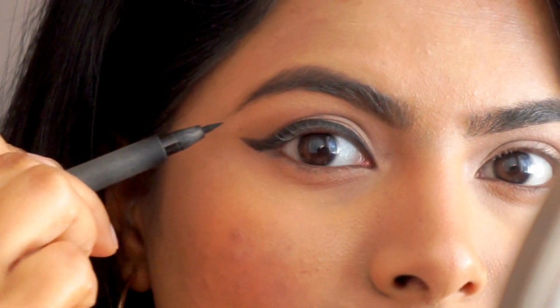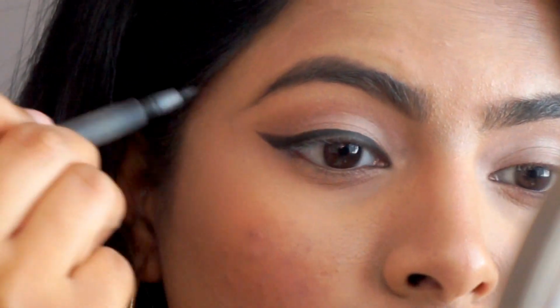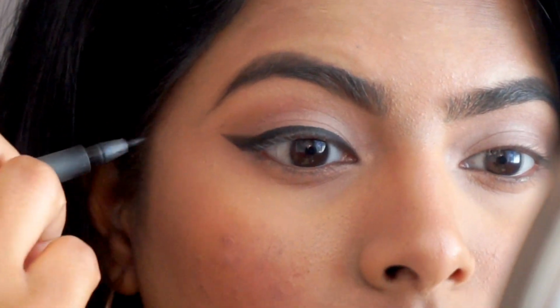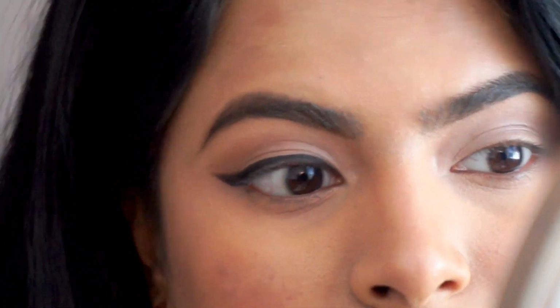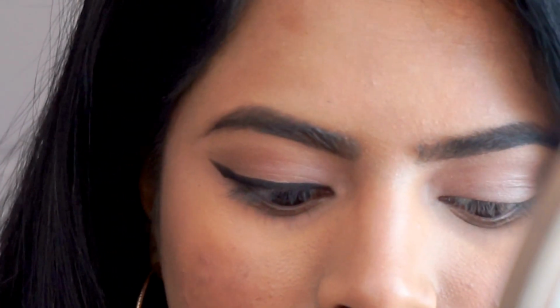Now once the wing is formed, all the way to the end, I wouldn't mess around with that point. The more you try to mess around with that point, trying to make it pointier or go a different direction, you're going to tend to mess up, because that's just what happens with eyeliner. When you try to make that point perfect, you end up messing it up and you have to start over again. So once you make it, try not to move it around, because you could always fix it with concealer, which we're going to do as well.